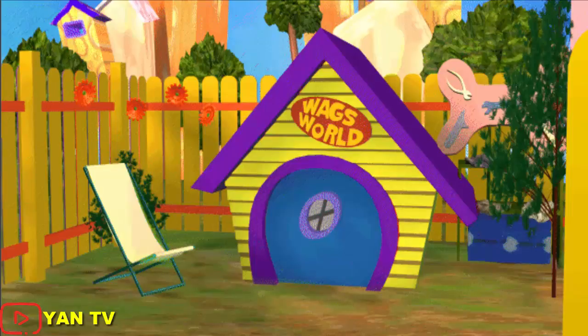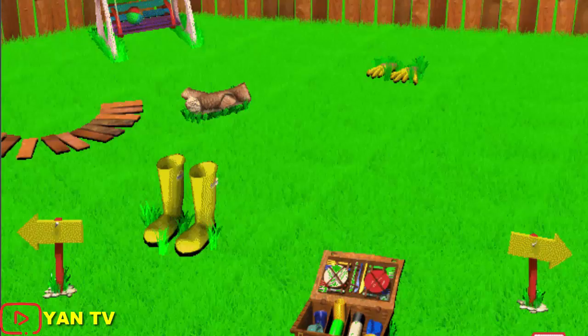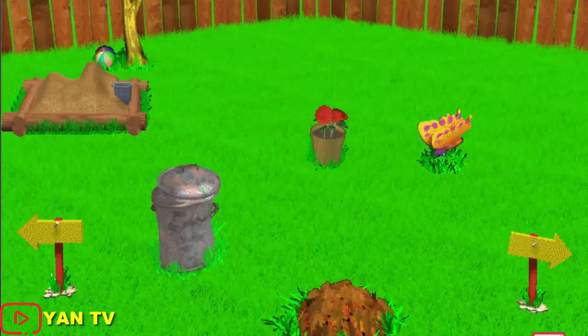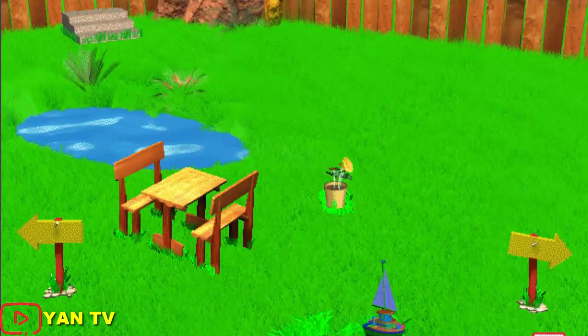Whoa. Where's Wags gone? He's hiding again. Looks like we need to go on another bone hunt if we want to play with him again. Where's our first clue? It's a clue. We're looking for a butterfly. Carefully search out the yellow gloves. Remember, it is the yellow gloves we need to find.